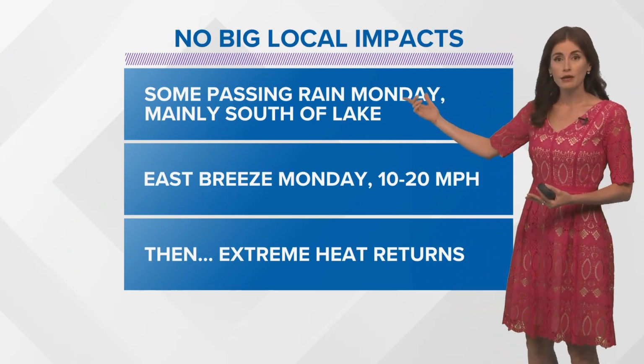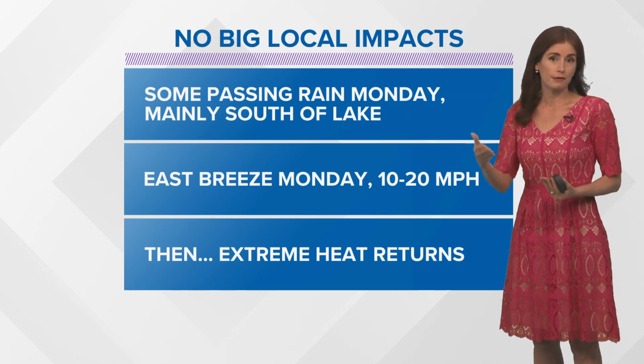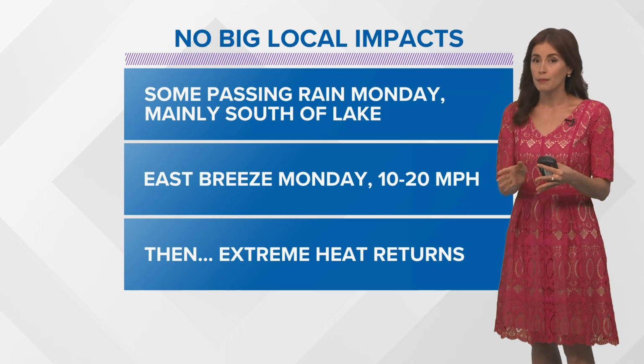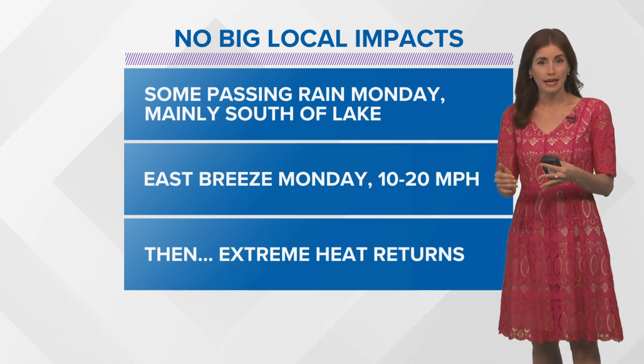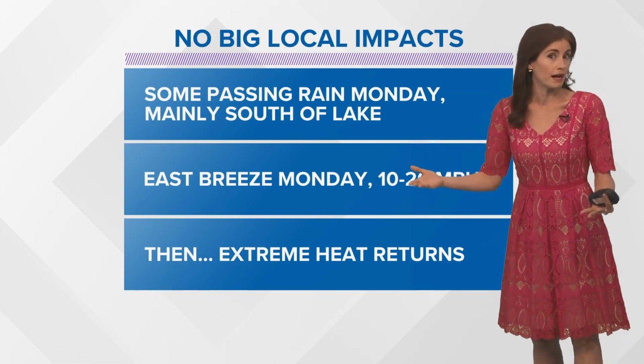Now we may get some passing rain tomorrow, mainly south of the lake. It'll be breezy tomorrow, up to maybe 15-20 mile per hour winds from the east. And then Tuesday and beyond, boom, the extreme heat comes right back. Although tomorrow, with the rain and that bit of a breeze, may not feel that bad, and temperatures may not be as bad either, maybe lower to middle 90s.